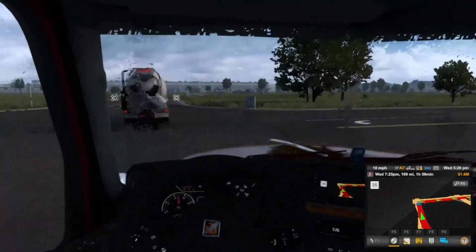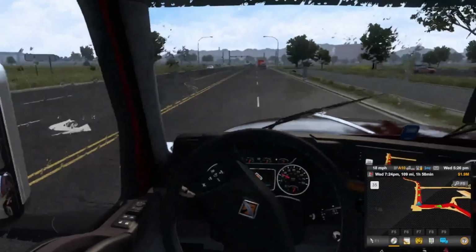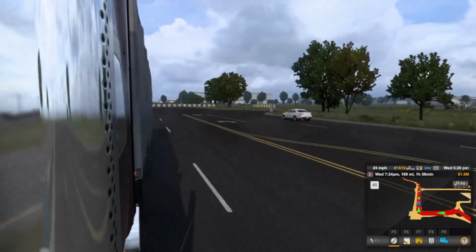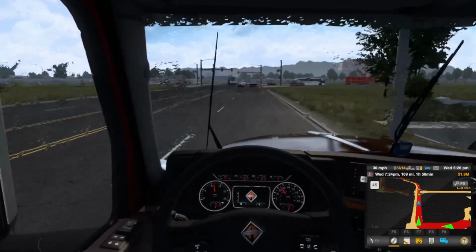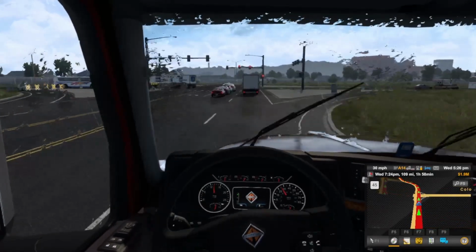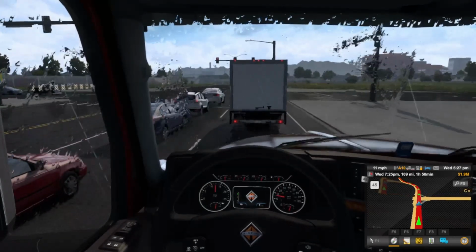See, you just need to first try and get out of the... Oh my... Bro, that car nearly slammed into us right there. Yo, that is crazy right now, guys. Did you just see that? Yo, he was not stopping. Damn, bro. If he crashed into us, that'd have been real bad.